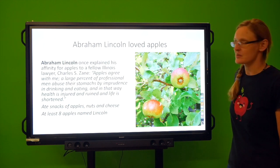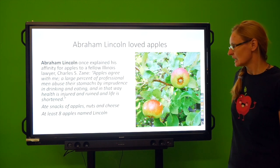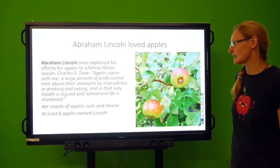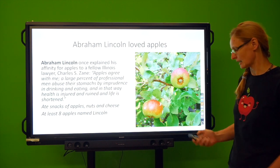Abraham Lincoln himself never had big meals, so he was known as a snacker. He loved eating little snacks and snacked mainly on apples, nuts, and cheese. And there are at least 8 apples, perhaps even more, that are actually named Lincoln.